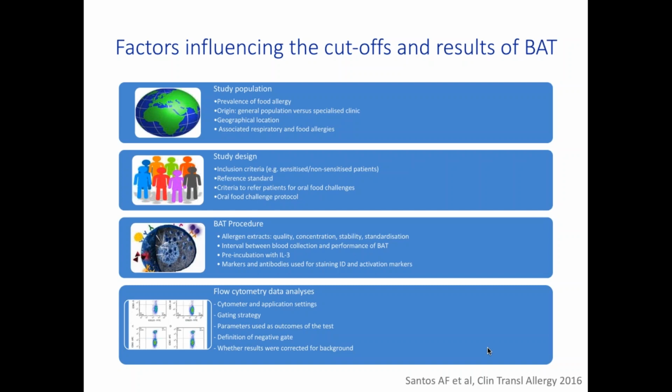With regards to the study design, we have to be mindful of the inclusion criteria for the study and whether it only included sensitized patients or also non-sensitized patients. What was the reference standard used to compare the basophil activation test with? If it was double-blind placebo-controlled food challenges or if it was food allergy reported by parents or patients? The criteria for doing oral food challenges, if there was a subset of patients that were not challenged or if all the patients were challenged, and also the oral food challenge protocol could influence the results.